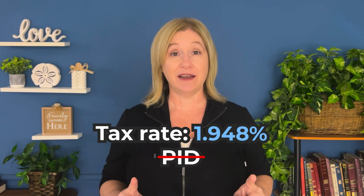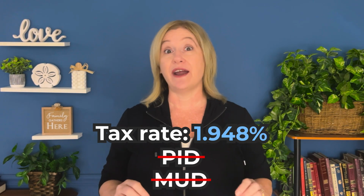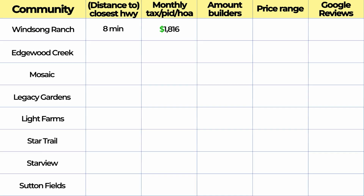You have no PID and no MUD. So that is rare for a community this size with this level of amenities. It's going to keep your monthly payment low, especially on a $1 million home where taxes plus the $193 per month HOA add up to around $1,816 a month.